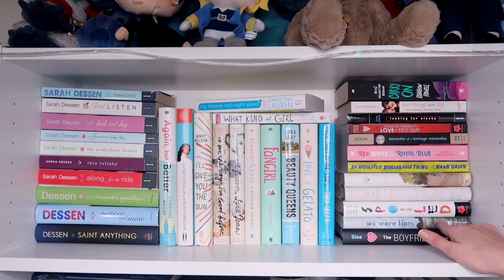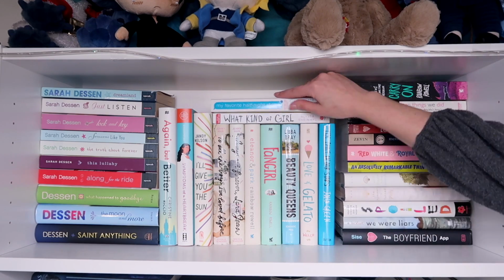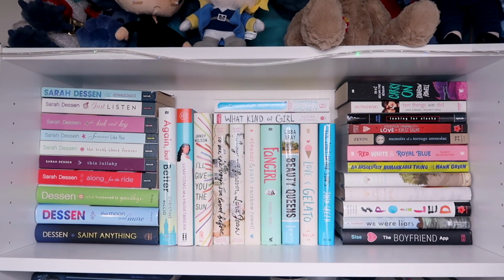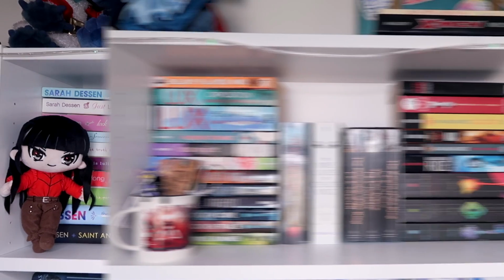Didn't really love this, honestly. I feel like it was pretty overhyped. And then The Boyfriend App. So that's basically it for this shelf. So we'll just put him back, put her back. Trick Mia. Nice.